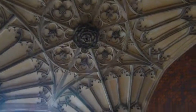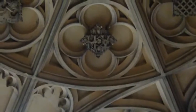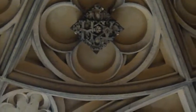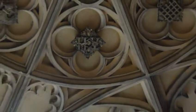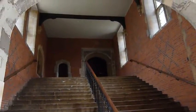Yeah, and this is Anne Boleyn's Gateway. Look up here. You can see an H and an A, which are Henry and Anne's arms, which was one of the badges that they neglected to remove once she'd been beheaded. They forgot a few. Upside down, but it's there. It steps up into the Great Hall, which we'll go into later. It's not open yet. They don't open till 10.